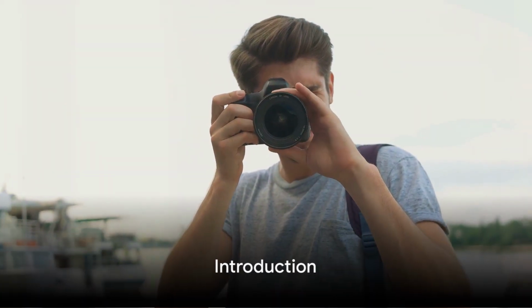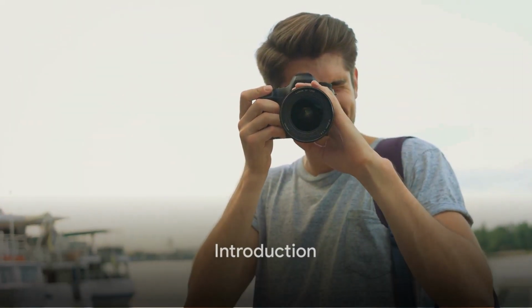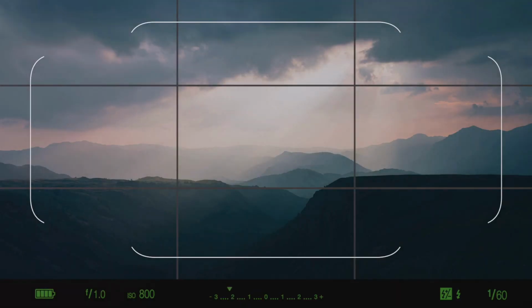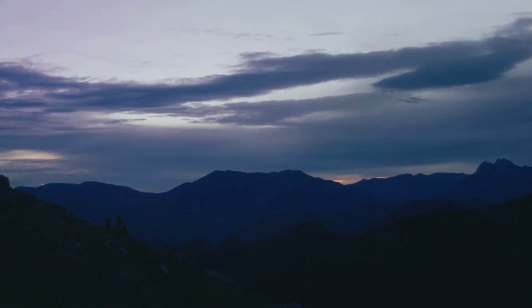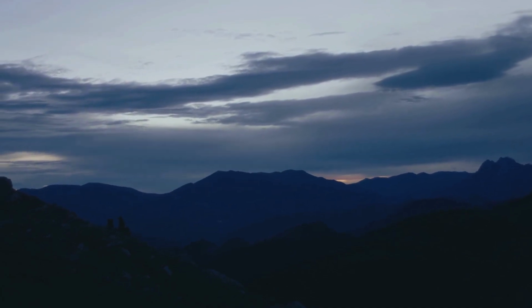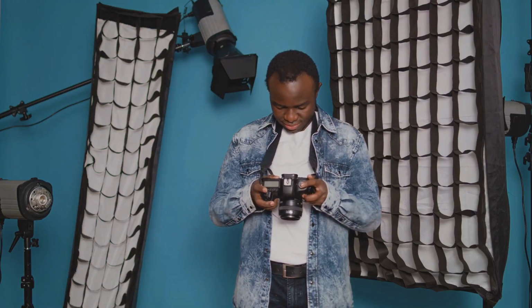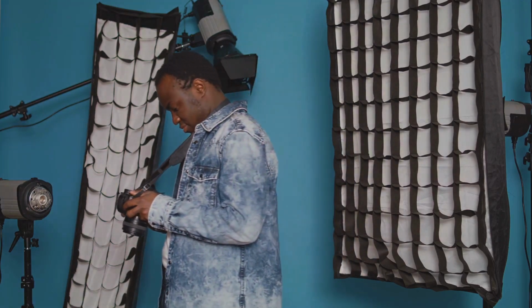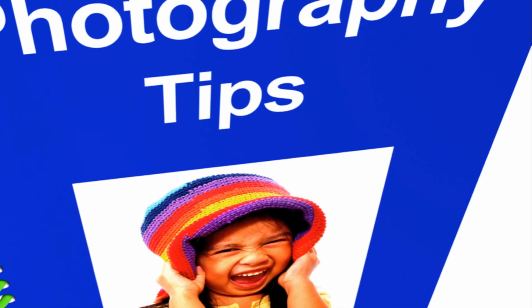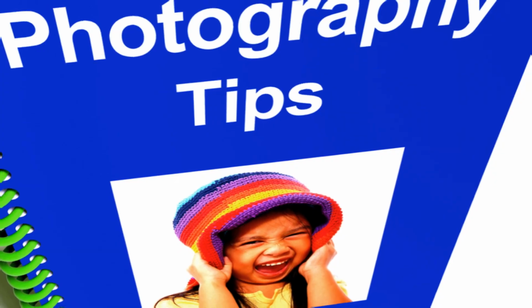Have you ever wanted to capture the perfect moment but didn't know how? Or perhaps you've stood before a breathtaking landscape, camera in hand, unsure of how to do justice to the scene before you. You're not alone. Photography, like any art, is a skill that takes time, patience, and understanding to master. But fear not, this guide will illuminate the path to photographic prowess.